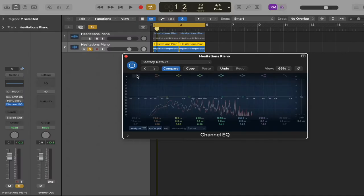I want to show you why I really like the Pro Q3 over any stock DAW plugin. I'm going to pull up a stock EQ, then we'll pull up Pro Q3 and I'll show you a few cool differences. Here we go. So on this Logic stock plugin, we have 1, 2, 3, 4, 5, 6, 7, 8 bands of EQ that we can affect.